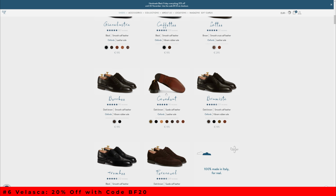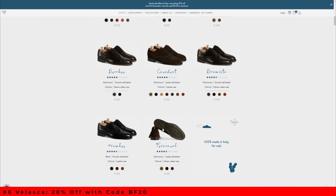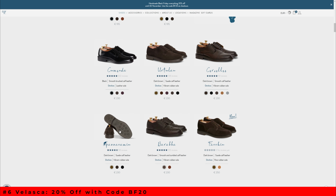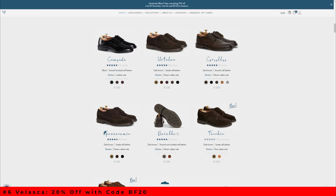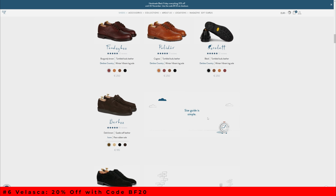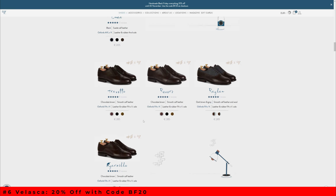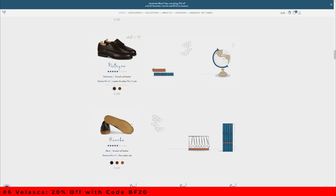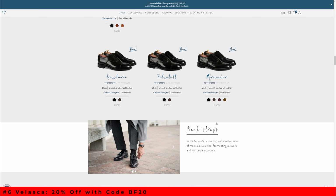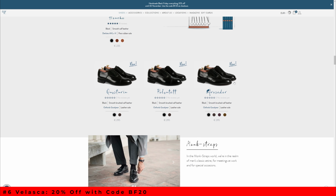And I think they're a bit more conservative, but if you scroll down, they're going more towards some, that's horrible. There's some more adventure styles, I would say, and some mock-toe designs here. But generally, I mean, for this price, with 20% off, and if you enjoy the Blake stitch construction and the more lightweight feeling, this is a good consideration for you.